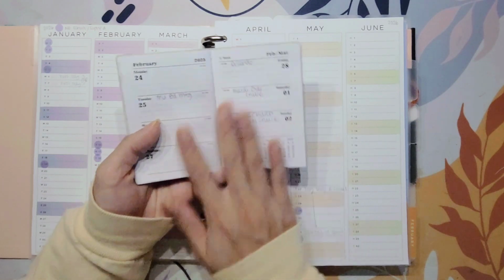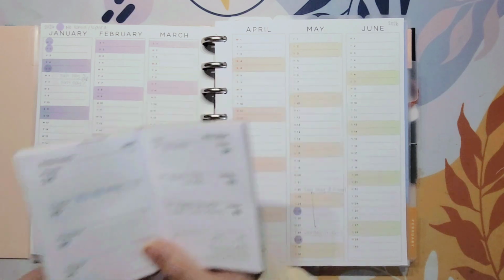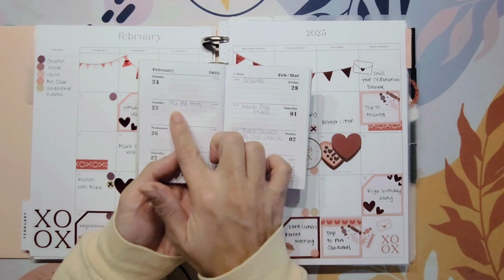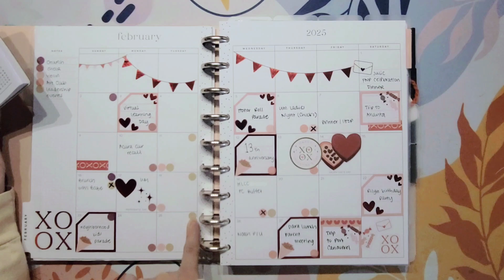I have a board meeting in Orlando. Where do these go? Once February rolls around, I basically move them here. Okay, so you can see this one, board meeting. This is, I consider, a leadership event. So that is this kind of tan color, and you can see it's marked right here.